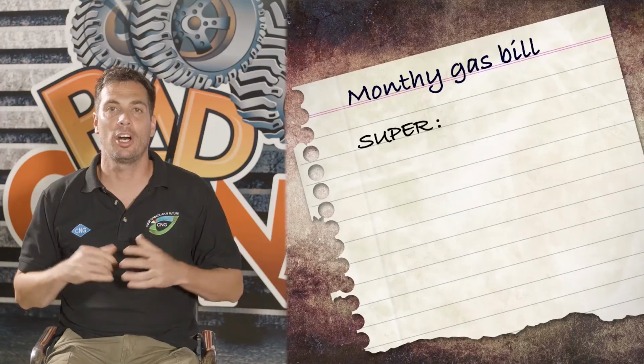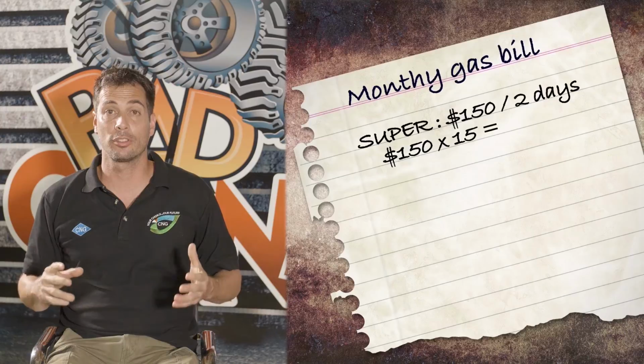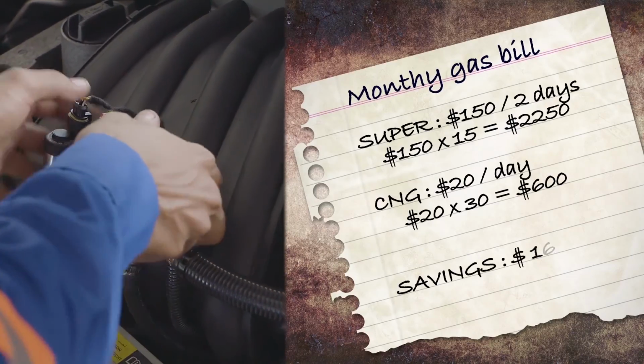Taxi drivers and transport companies in particular save the most with conversions because of the long distances they travel. The winner of the NGC CNG conversion kit, Jonathan Sonneman, is a perfect example. He usually spends about $150 to fill up every 2 days. At this rate, his gas bill is about $2,250 per month. With the new CNG kit, it will only cost him $20 in gas per day, allowing him a savings of $1,650 per month. So let's head down to Duma Enterprises Limited to check out the installation and see what Jonathan has to say about this.